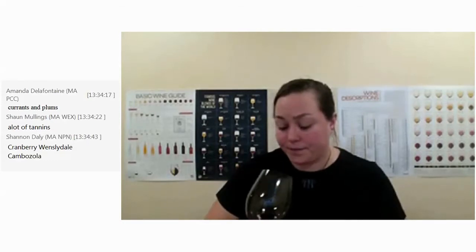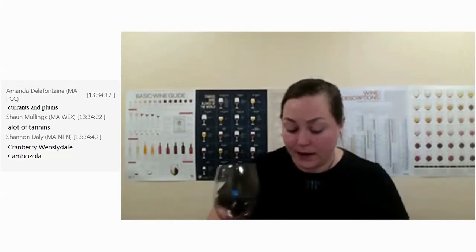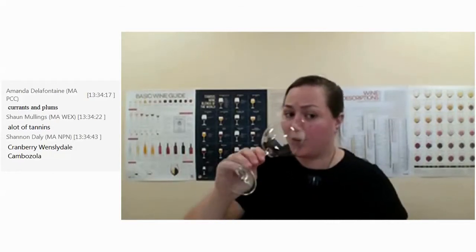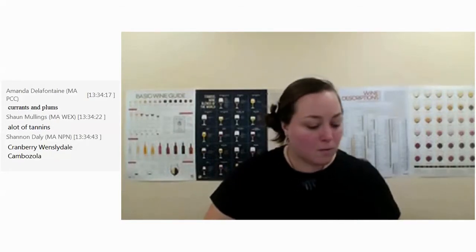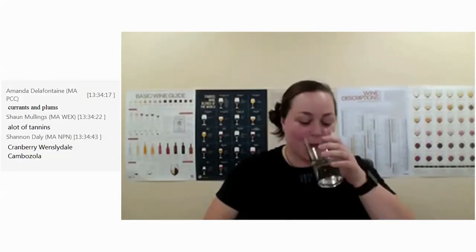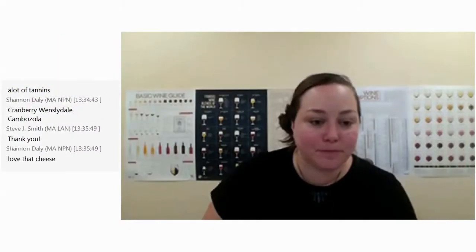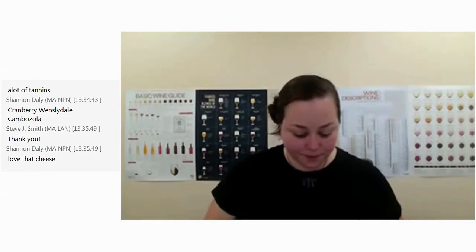And any soft ripened blue would be really tasty with this. I do think it's bright enough that you could even do like a blue goat with this. Thank you, Shannon. Cambozola was exactly what I was trying to think of. What else, guys? You're quiet out there today. Yeah, Cambozola is delicious.